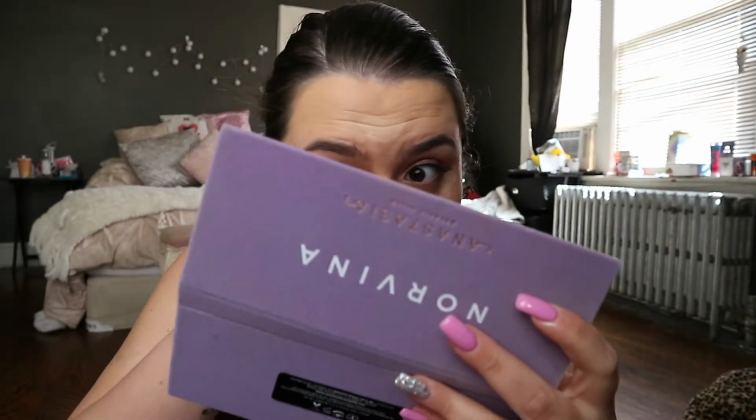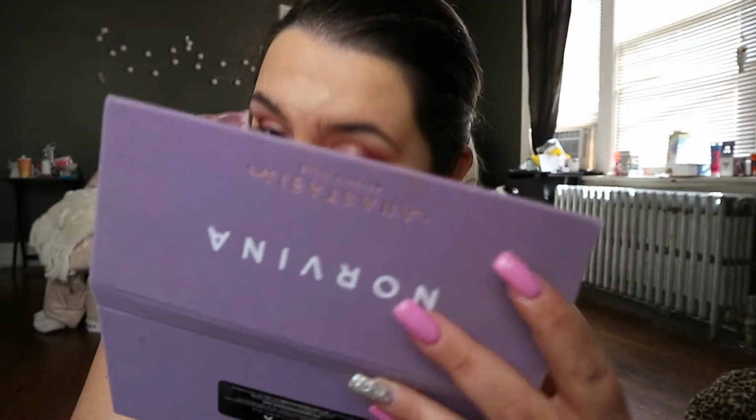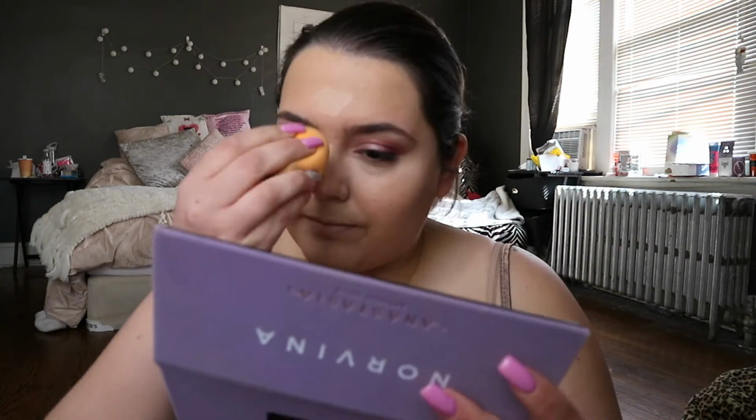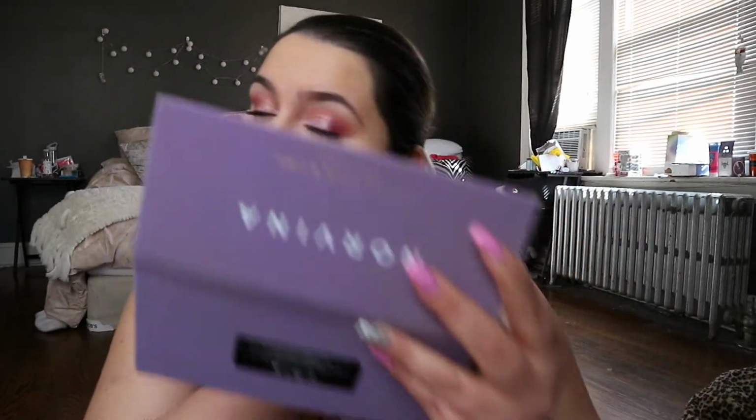You know what? This blends out like a dream, and it's very full coverage. You definitely don't see my bags. It does blend out like a dream. Super happy about that. Again, I'm going in with the foundation side just to make everything look more seamless. I'm really loving that concealer.